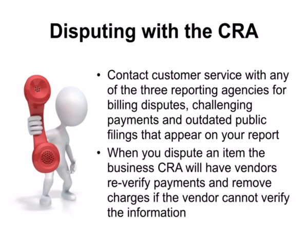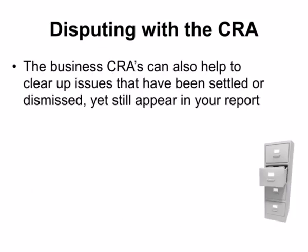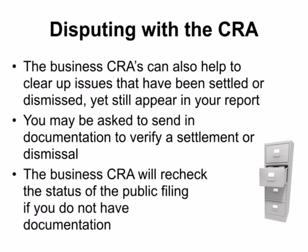When you dispute an item, the business reporting agencies will have vendors re-verify payments and remove charges if the vendor cannot verify the information. The business credit reporting agencies can also help to clear up issues that have been settled or dismissed, yet still appear in your report. You may be asked to send in documentation to verify a settlement or dismissal. The business credit reporting agency will then recheck the status of the public filing if you do not have the documentation.